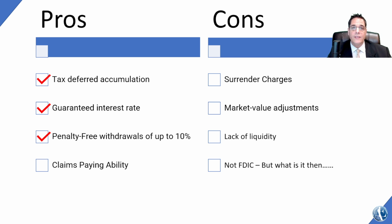If you look at these, you can find them with penalty-free withdrawal provisions such as 10%. So if you want liquidity in your product, you look for one that offers liquidity. That's a pro. You can actually get access to your money, principal, and some of that interest you earned, with these 10% free withdrawal provisions in a multi-year guarantee annuity. And that's going to be available at the time of issue. You'll be able to know everything about your product.